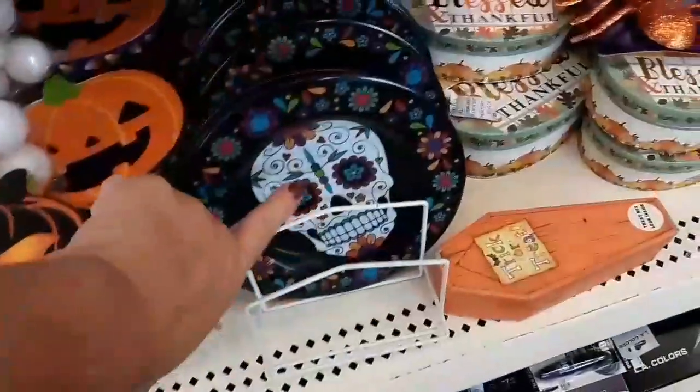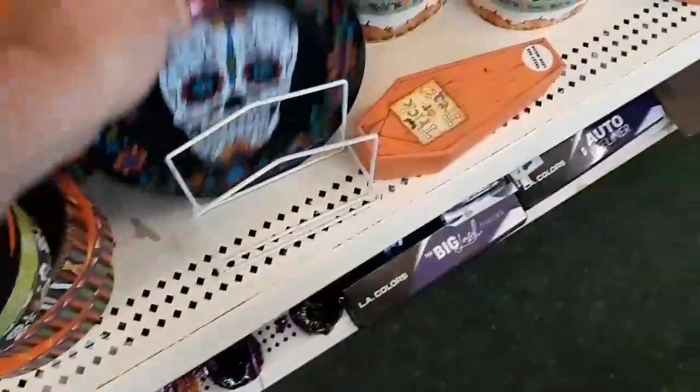I thought I turned it off. I have no use for these, but look at these. Are they not cute? Oh, I wish I had use for them. We're in a different one. Now a smaller one.